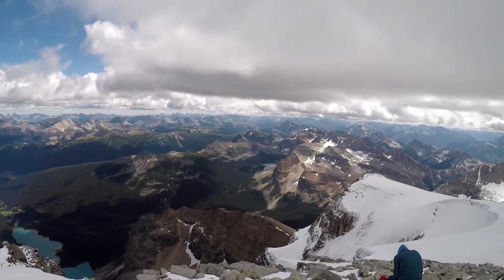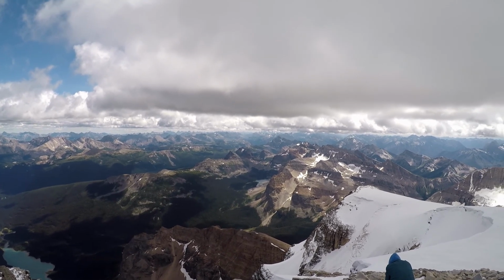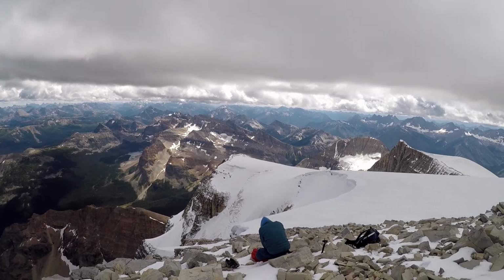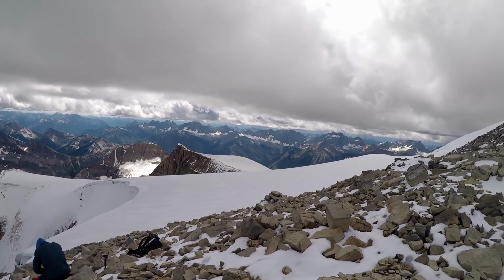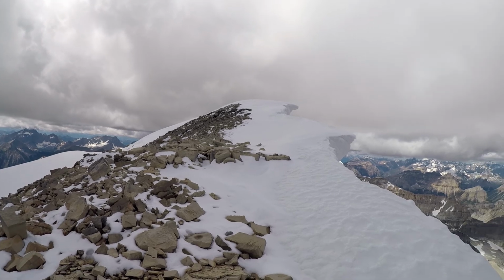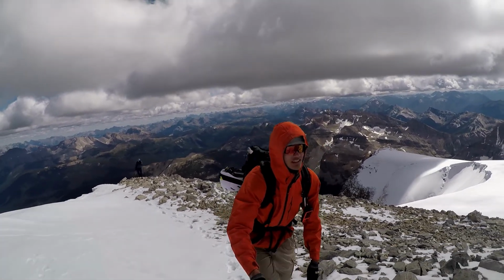And I think over here are some Pharaoh King's baby. Yeah, maybe that's the one. And over this way, it's like the rock wall. There's some cornice.